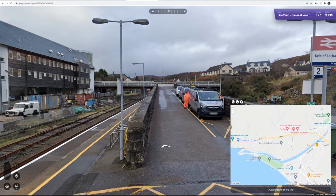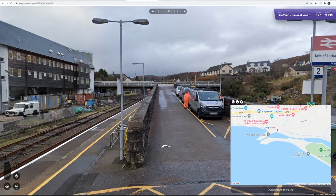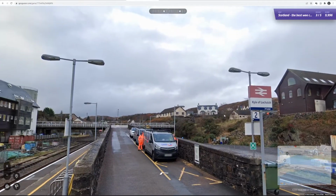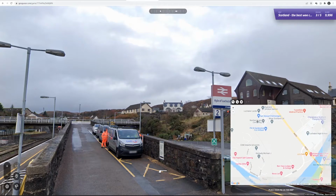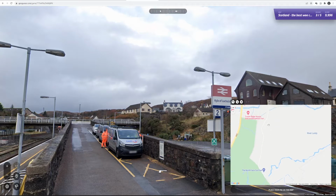Does this actually mean? It may not be on this line. That looks promising. It's the wrong station. What's the station called? Kyle of Lochalsh. Is there another line? You can follow the line from Inverness, because it does have Inverness signposted. It might be north of Inverness, or wherever from Inverness. I wish I could tell him, but I've never been there.